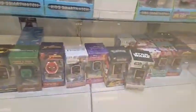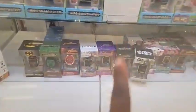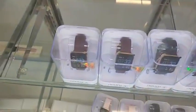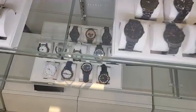Just looking. Jewelry on this corner also. I think this corner is just for women's jewelry. Okay. For kids, these are watches for kids. Here, Batman, Minecraft, Spider-Man, Frozen, Princess, Pokemon, Star Wars, Mini Mini, and all the workout watches like we saw earlier, and these are also on sale, right? And men's watches again over here.